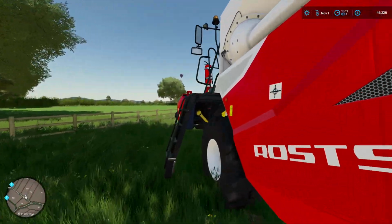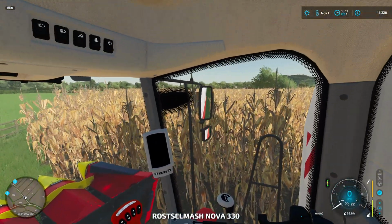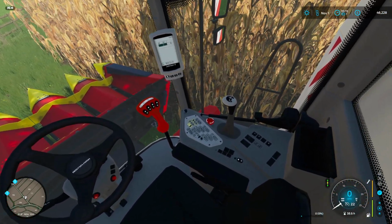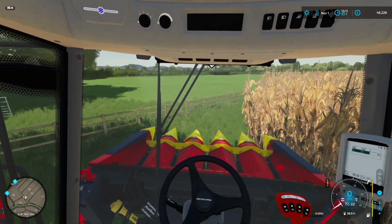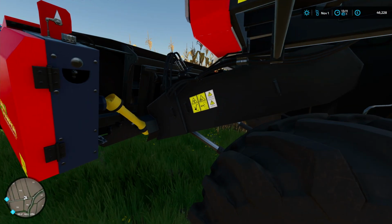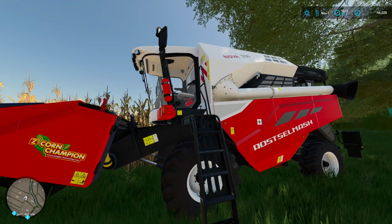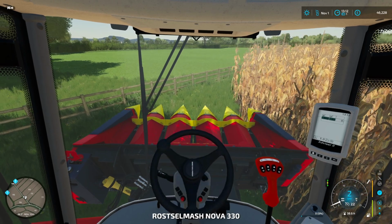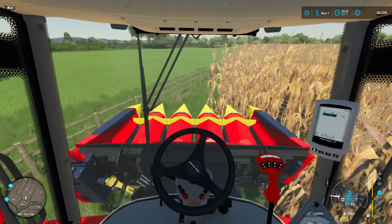But anyway, it looks to be quite a nice combine. Again, sort of basic, but nice. I like it. Very good. Okay, is that all hooked up? Yep. That all looks good. Right, so as usual, we are going to get the drone out, and we are going to get this field knocked out. So for now, sit back, relax, and enjoy.